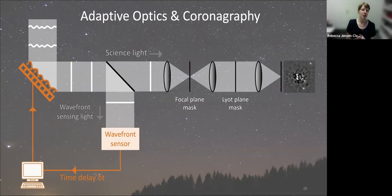So what kind of time delays are we talking about here? This is maybe one to a few milliseconds. That doesn't seem like much, but that is plenty of time for the Earth's atmosphere to evolve in a way that makes a big difference for how well your adaptive optics system works. And how big of a difference?